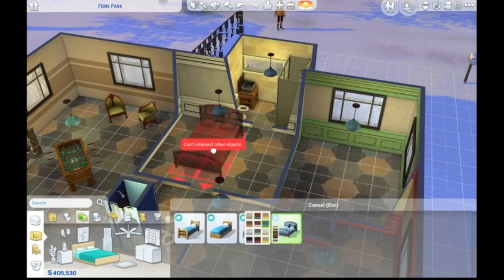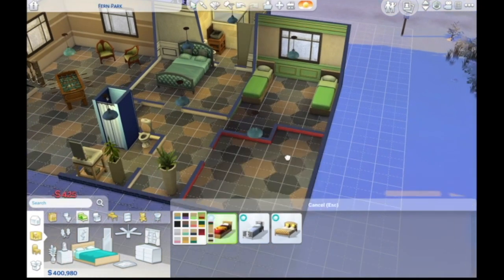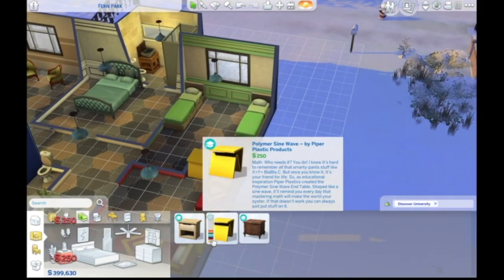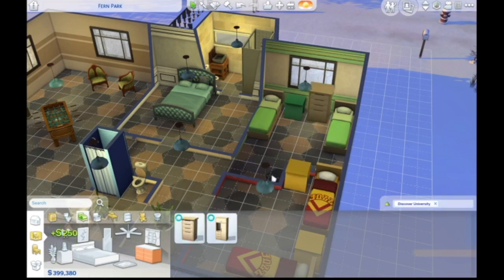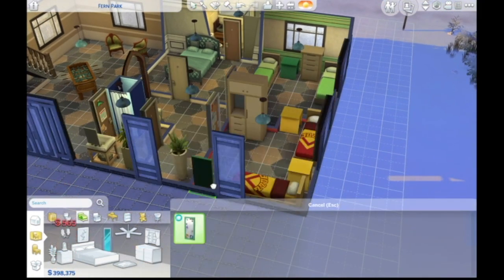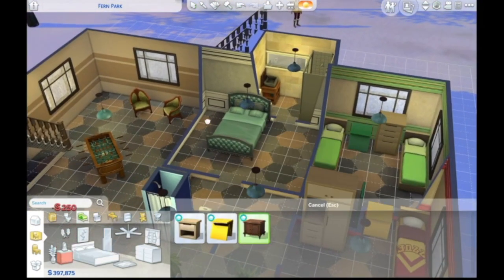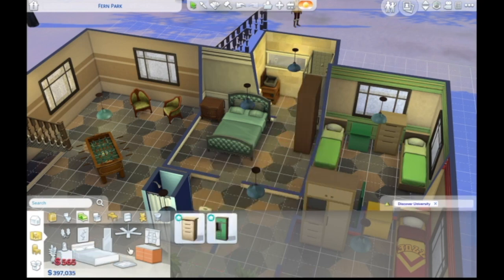And then bedrooms. So there's the master. It's the only one with a double bed. And then the other two rooms each have two beds. Currently, I have no idea how many kids she's going to have, but this is fine. So just adding in dressers, different Discover University items like the mirror and that kind of stuff, but keeping it a little classier for the master rather than the bright eccentric colors for the other two.